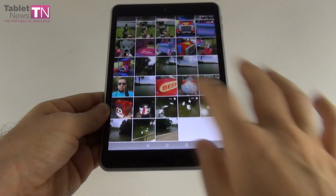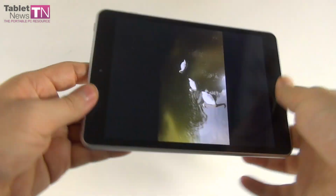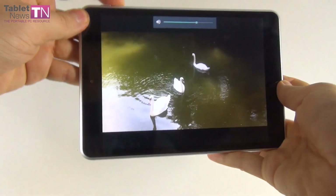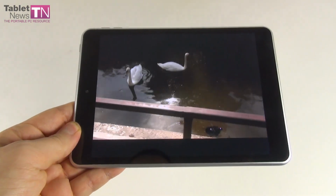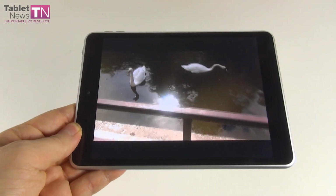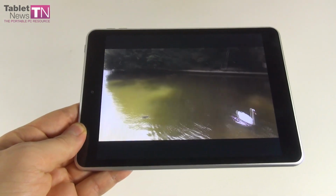Now let's check out the second video. It's taken in the same conditions, but it's better lit, as you can see right here. In spite of that, there's still a bit of burn in the image, and the quality isn't exactly what I would associate with Full HD.